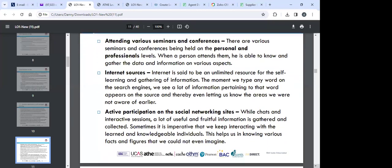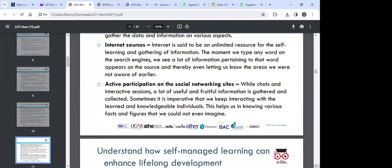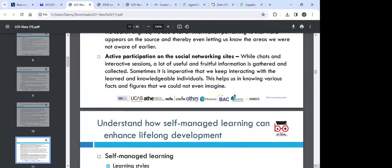Internet sources, we've spoken about the internet. The internet is an unlimited source of information. You can gather most information from the internet, but make sure that you reference wherever you gather and quote them, okay? Active participation on social networking sites. Of course, you can decide to join social networks via Facebook and other organizations. For instance, if you want to know about marketing, there are marketing groups. There are groups all over the internet that you can join to gather information and expertise as well. Okay.